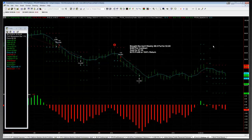The entry point's at 82.19. Everything's outlined for us. There's no guesswork here. If I wanted to set a price alert for myself, I could do so. That way I can move on with my afternoon. And if I get a price alert, I can have those alerts emailed to me or sent to my phone. That way I can be out and about doing other things. If I get the alert sent to my phone, it's time to come in and place the trade accordingly. Very, very easy. What about TLT?